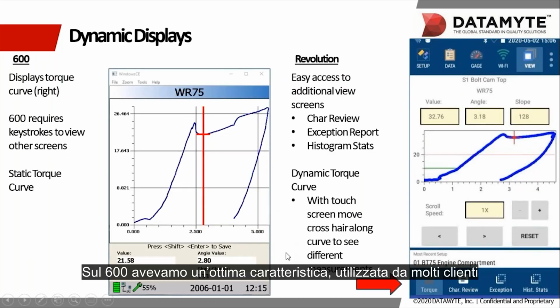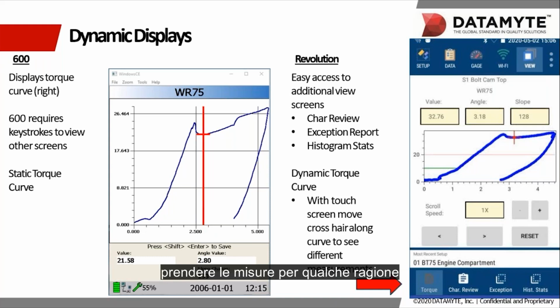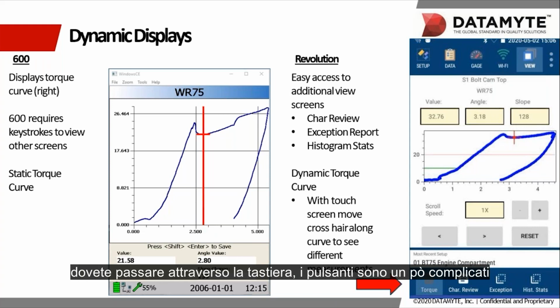Now, on the 600, we had a nice feature used by a lot of our customers, especially when connected to a residual torque range, when it was connected to our Lightstar. So in case everything is okay, you take your measurement, your residual torque. In some cases, something is not okay. The data collector refuses to take the measurement for one reason or another, or the torque you measure is not okay. Then you click on the 600 on the view mode. You have to go through the keystrokes. It's a little bit complicated, but it gives you the complete curve, as you see on the left side, which allows you to see what type of bolt you have. Is it flat, or is there a dip, or is there a problem?